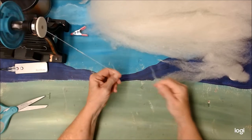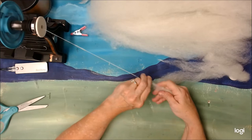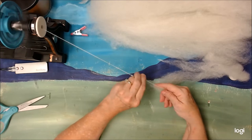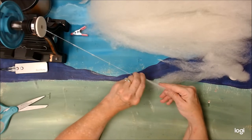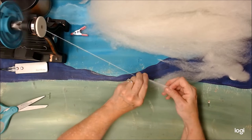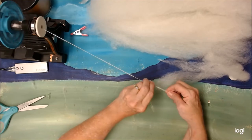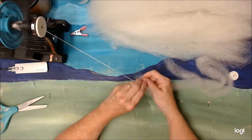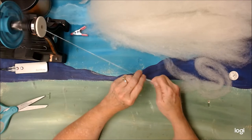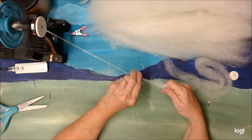When you get slubs like that, you can break those off. You don't have to keep them. Sometimes when I'm doing my real yarn, I'm better about pulling the slubs off. Sometimes I'm not. I don't mind a more textured yarn. Okay, now we're going to go to this smaller prep.